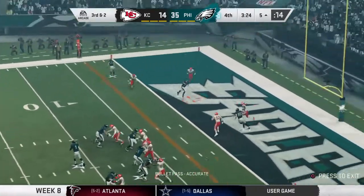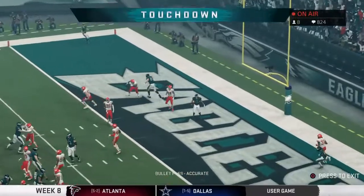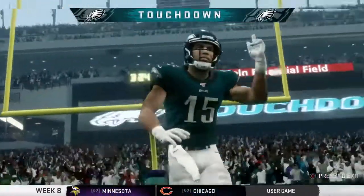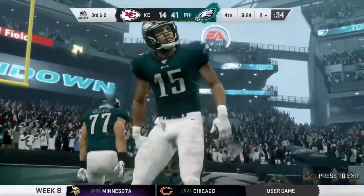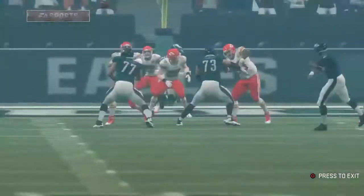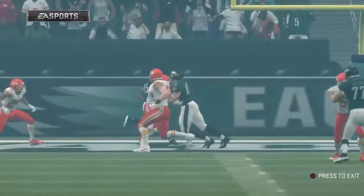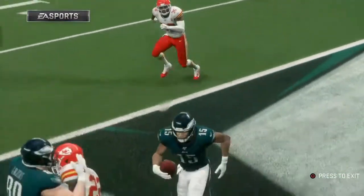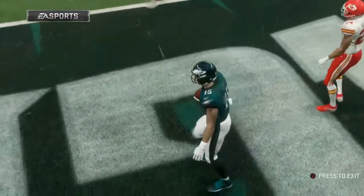On 3rd and 2, Shields. And that's going to be caught for an Eagles touchdown. Golden Tate with his 2nd TD of the game, his 6th on the year. And the Eagles able to push further out in front. They were still throwing with a comfortable lead here late, and now that lead even more comfortable.